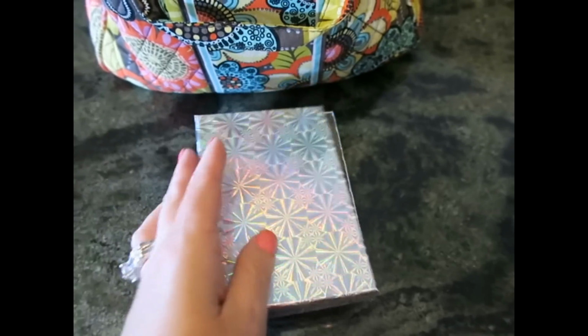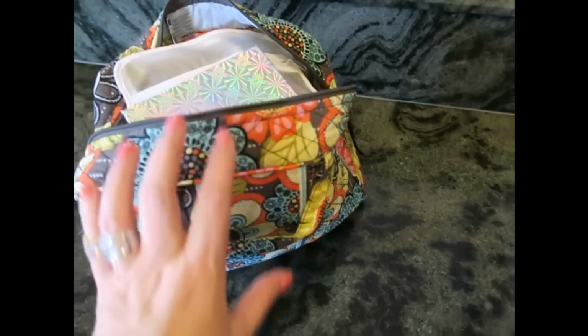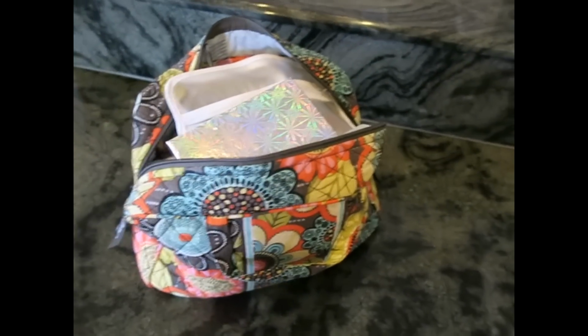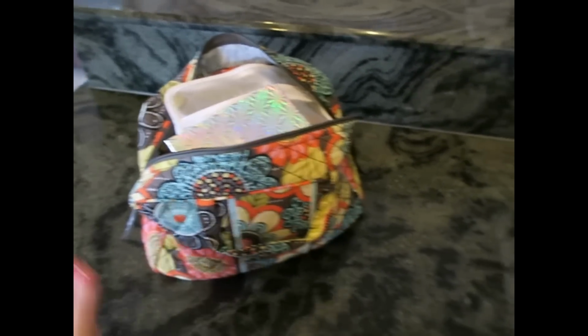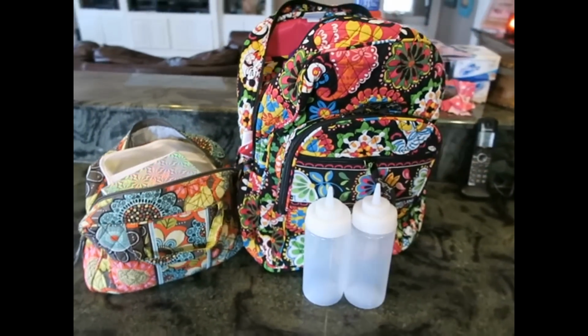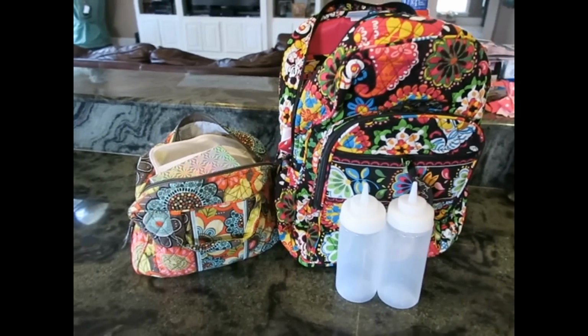And this will go in this bag. All right, so I'm going to fix that so that it all fits and I can close it. I promise you it'll close. I just shoved it in there. All right, so basically this is what they are going to be traveling with.